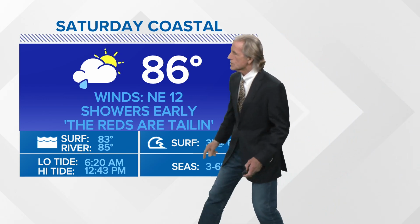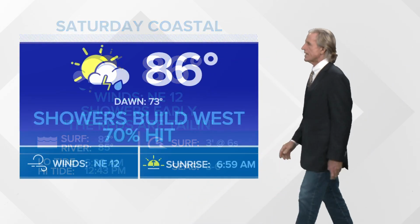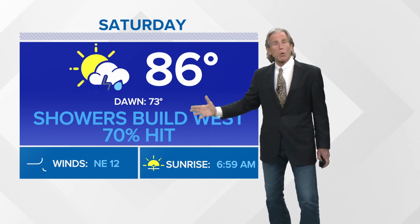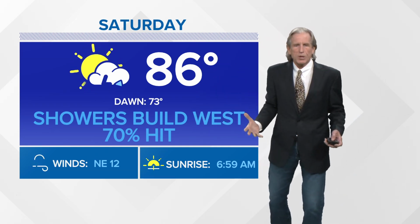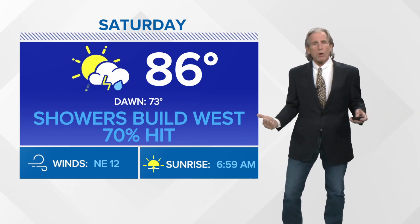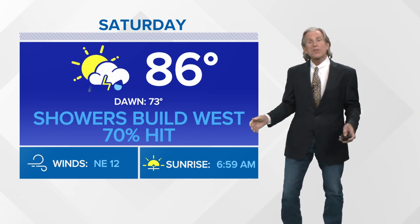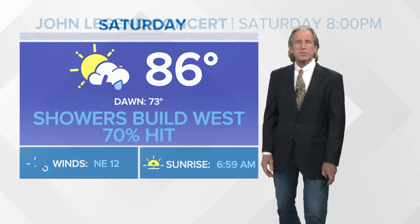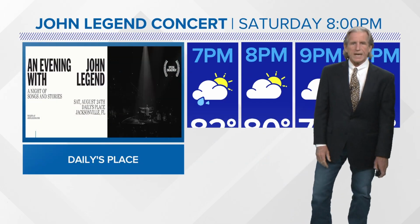If you just want to reach the beach, low tide early, high tide middle of the afternoon, still a bit of a rip current risk. Back over land tomorrow. Showers will build westward, and that's just my way of helping you in that there will be showers and thunderstorms around. But the closer to the ocean you are, the more likely the showers will be early. The farther to the west you are, let's say west of Highway 17, the more likely the showers and thunderstorms will be more during the afternoon.